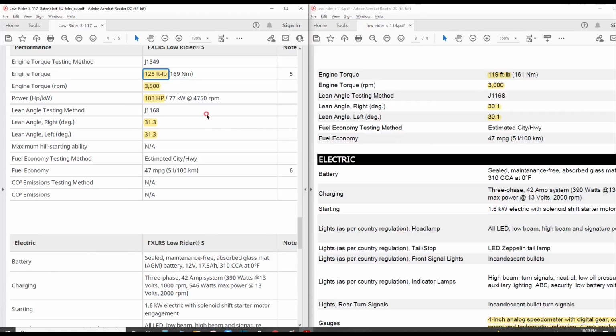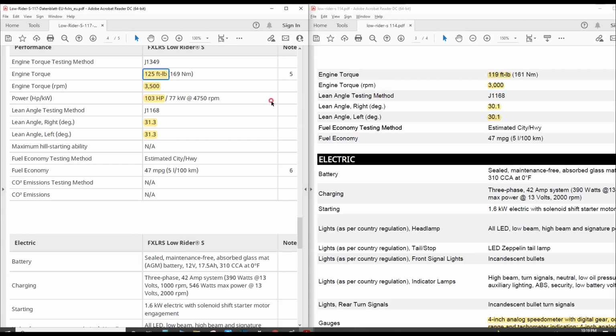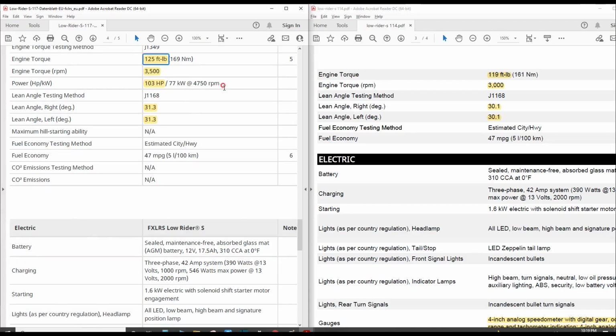Now what's interesting is that this German version actually shows the horsepower, 103 horsepower at 4,750 RPM, which is kind of odd because Harley-Davidson never really reveals the horsepower. But from the testings done for the Softail Low Rider S 114, it's usually around 100 horsepower. So it is a 3 horsepower difference. Probably not going to make that much of a difference on the road, but there is an upgrade towards that.